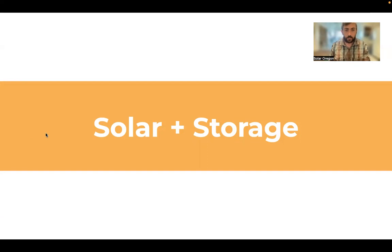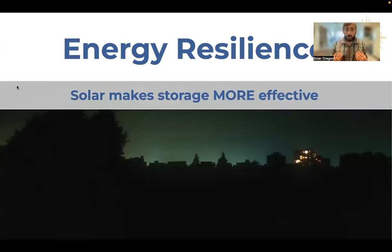So the next thing I want to talk about is energy storage, battery storage, and I'm going to talk about this in the context of solar plus storage. What we're talking about here is when there's a power outage, being able to use electricity in your home, even though the rest of the grid is down. And this obviously can have great advantages for anybody, particularly, I would say, for folks who have medicines that need refrigeration, and that's a critical need of yours, or maybe you just experienced a lot of outages. Regardless, that's what we're talking about when we talk about energy resilience.